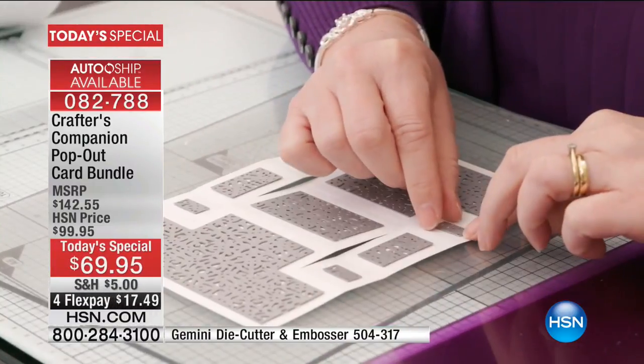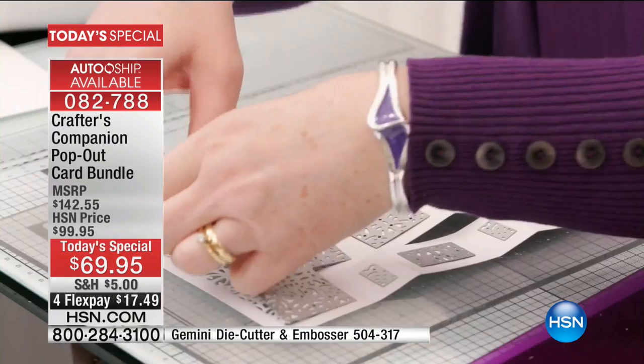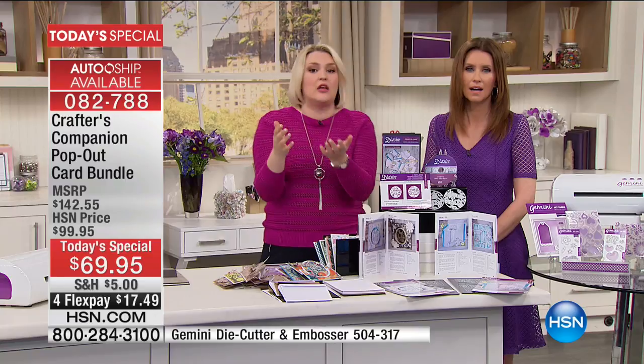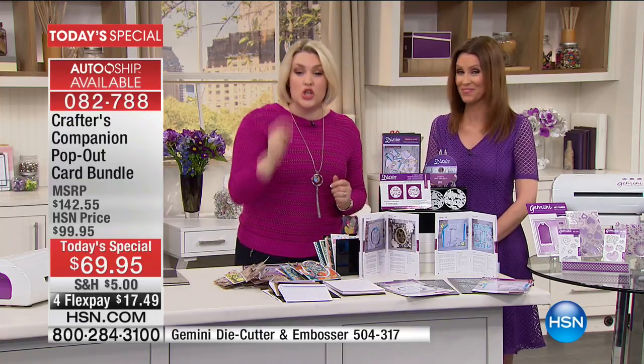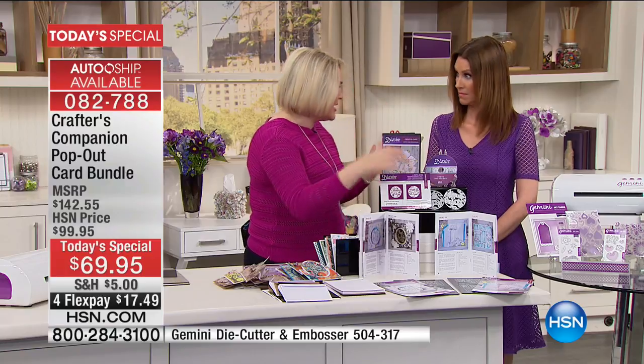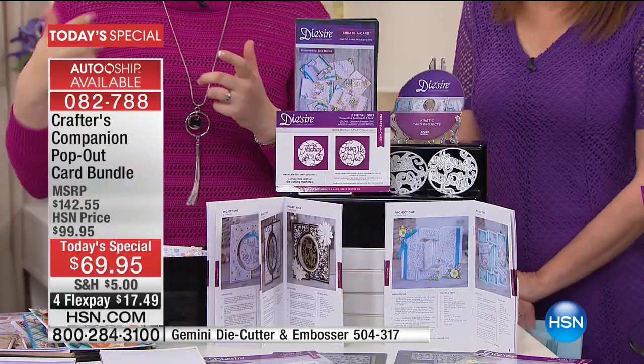So you can see here, not only do you cut the base die, but then you've got all the intricate dies to cut in the detail inside. And I'm going to take you through all of this live. But you get the circle card and the shutter card and the additional dies to give you the sentiment in the centre, which I'm going to take you through.